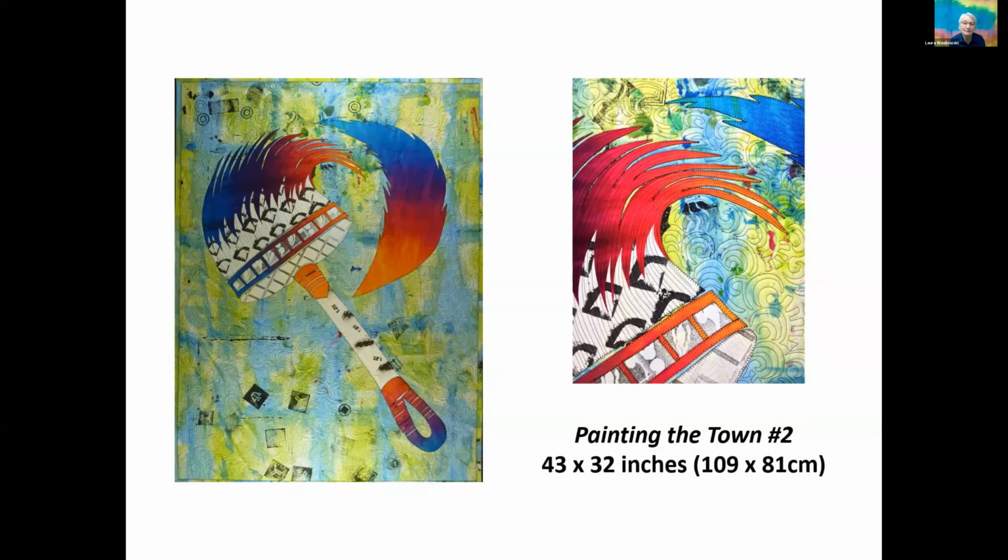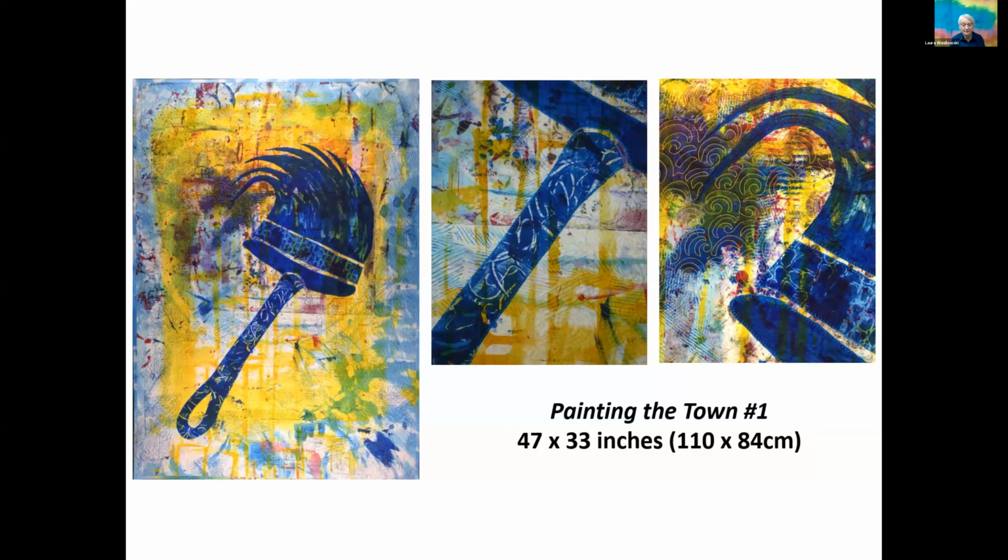And this is the quilt that is in the exhibit. It's called Painting the Town number 1. This is the very first drop cloth quilt that I made with a paintbrush on it. Painting the Town number 1 is a whole cloth quilt. It's all dyes and paints and stamping and roller printing that I was doing.